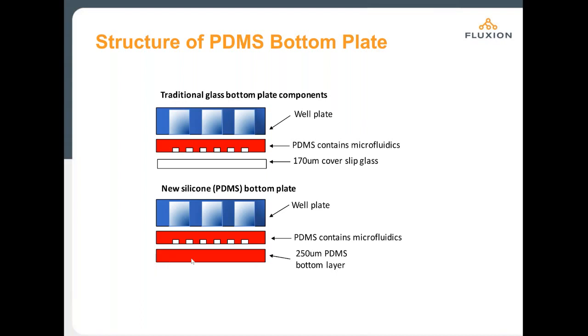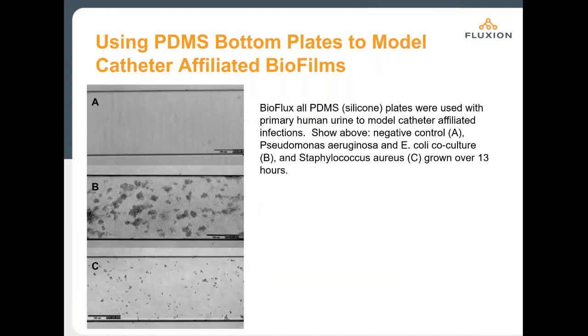The reason we had to make this thicker is because of the elasticity of the PDMS. If we did any thinner, it has too much give in it. And so it was a compromise of thickness versus stability, so clarity versus stability.